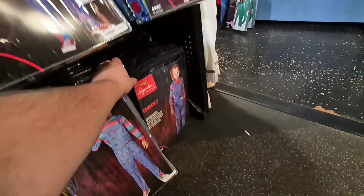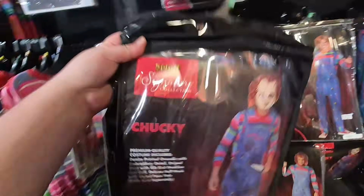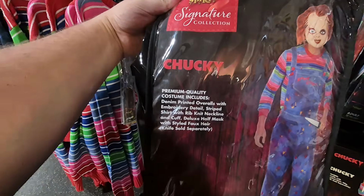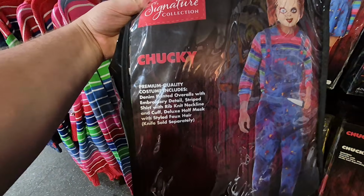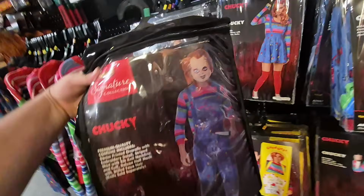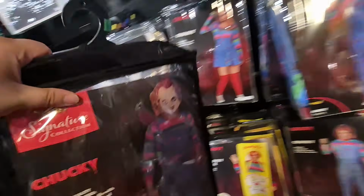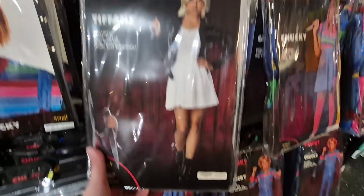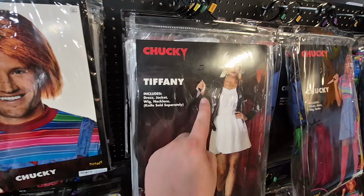That one comes with a mask. Spirit Signature Collection. Premium quality costume includes denim printed overalls with embroidery detail, striped shirt with rib knit neckline and cuff, deluxe half mask, and styled faux hair. Knife sold separately. I honestly don't like that mask though. For a deluxe costume, they should definitely include a better mask. And of course they have the Tiffany costume right there. That one is $60. And the knife is sold separately.